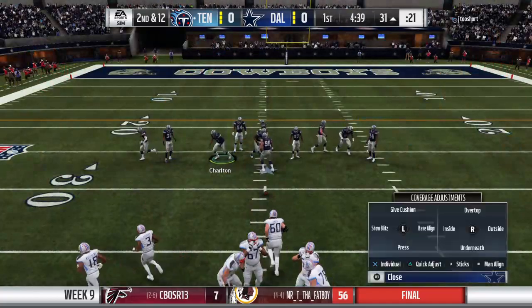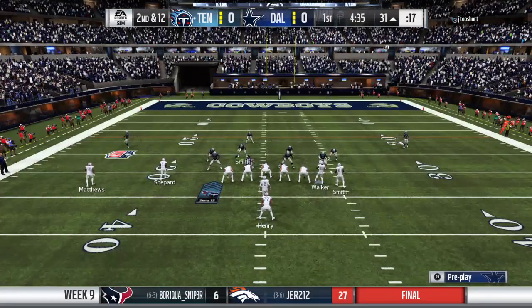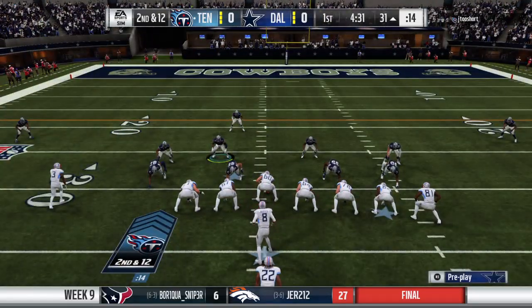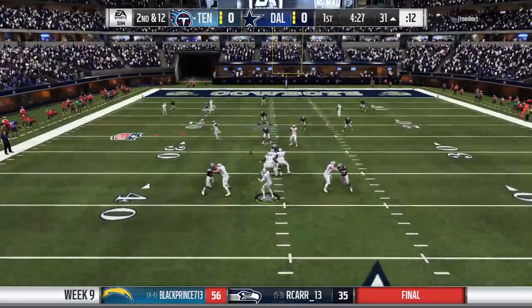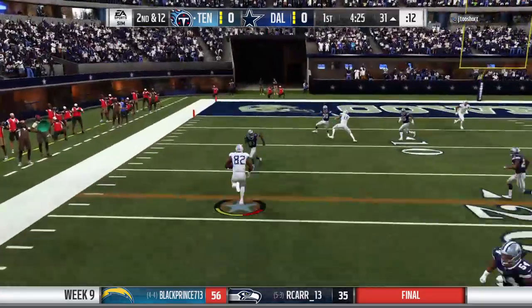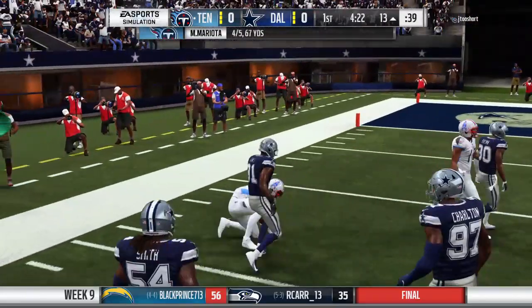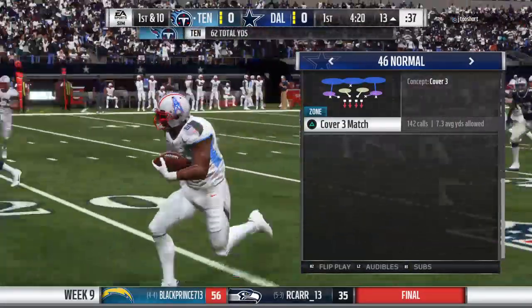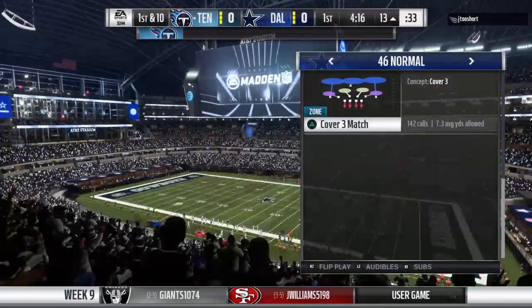A rare misstep on that last play because the drive has been strong, but now it's 2nd and 12. Second down, Mariota. And this one caught by Delaney Walker. And they'll work it inside the 15-yard line before it's all said and done. First time they've hooked up here. Good for 17 and a first down. Nice job, nice patience right there.